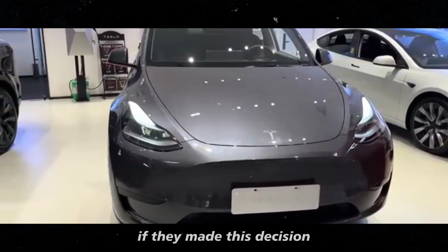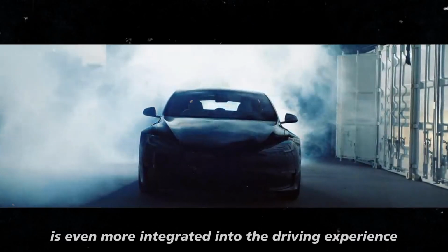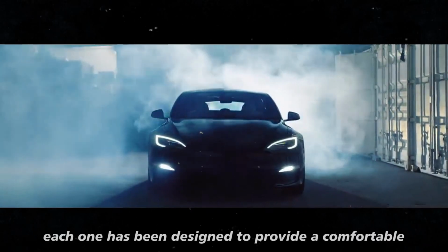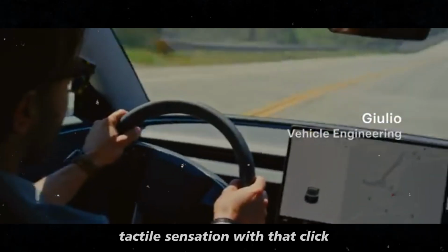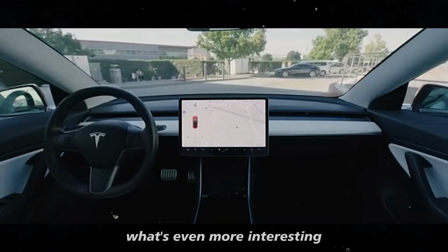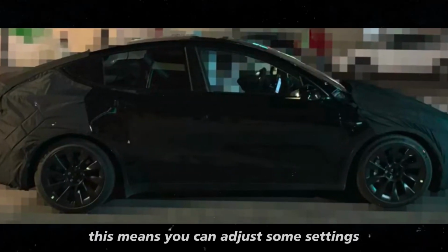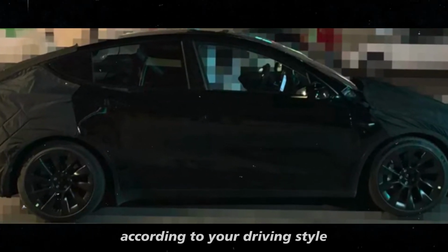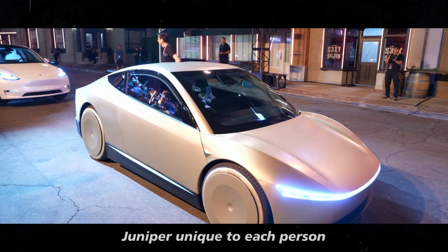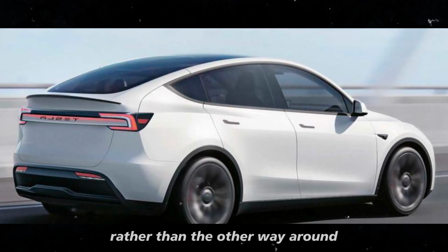If they made this decision, it's because they envision a future where the steering wheel is even more integrated into the driving experience. And these buttons aren't just ordinary buttons. Each one has been designed to provide a comfortable tactile sensation, with that click that assures you the command has been activated. What's even more interesting is that many of them have customizable functions. This means you can adjust some settings according to your driving style. This makes the experience of driving the Model Y Juniper unique to each person. It's as if the car truly adapts to you, rather than the other way around.